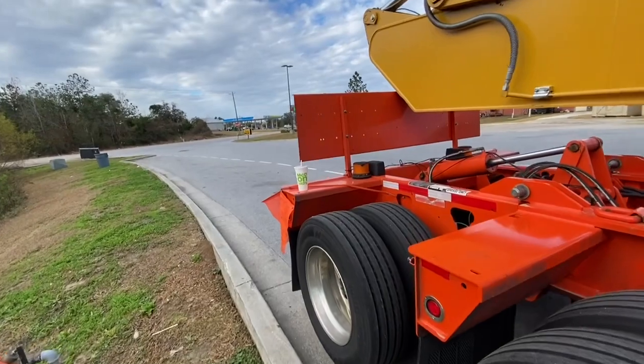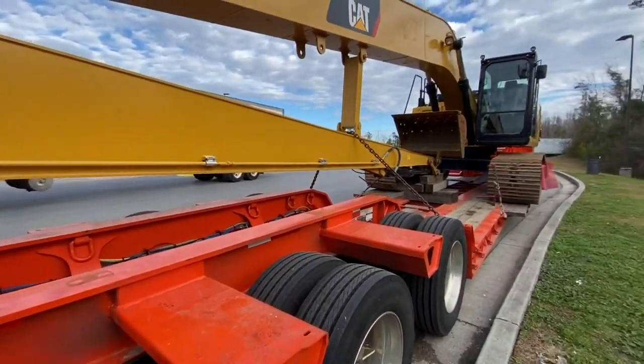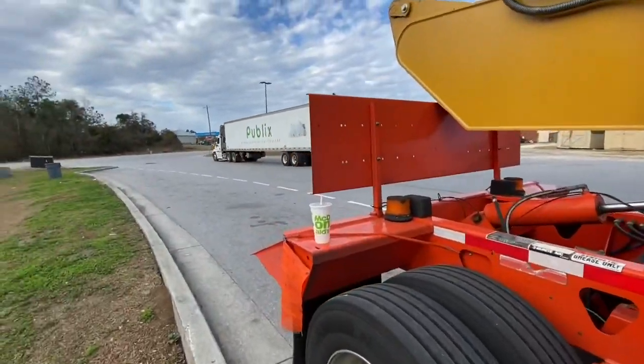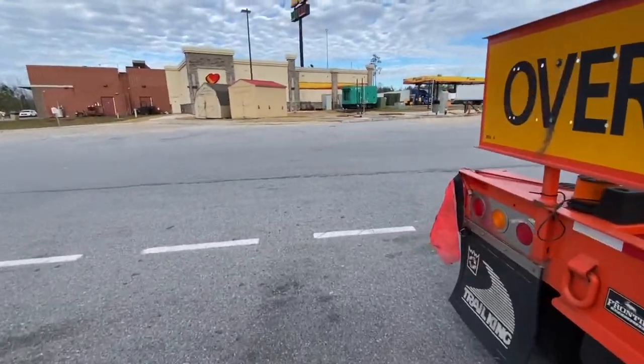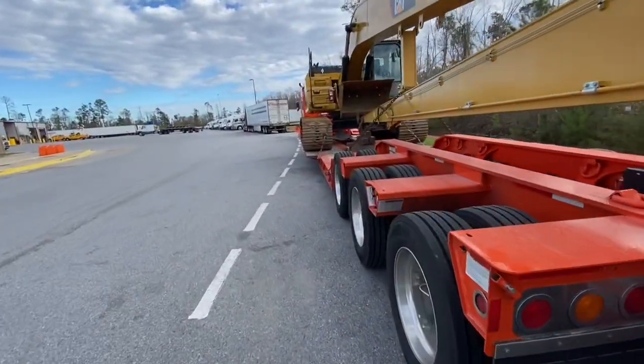So anyway, that's where we're at. That's what we're doing. It's a Cat 326 FLLR, and I am headed home. I will spend the night at my house tonight and probably leave Monday morning.